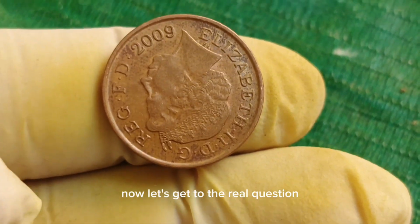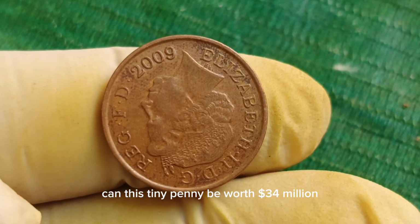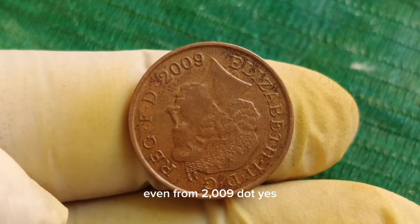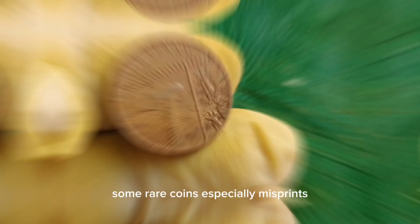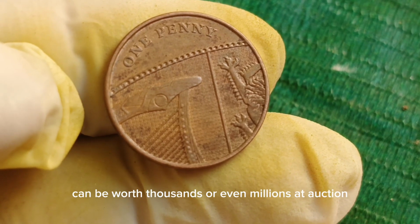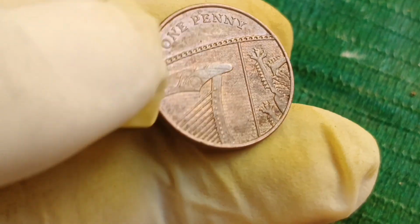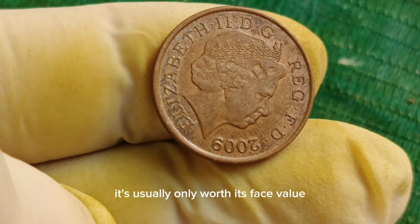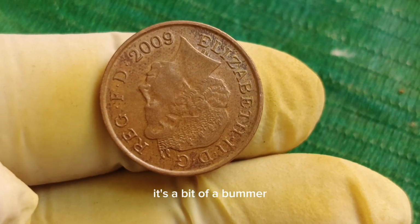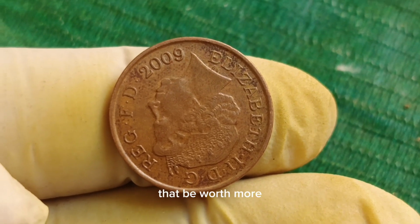Now, let's get to the real question. Can this tiny penny be worth $34 million? Well, I hate to break it to you, but not all pennies are created equal, even from 2009. Yes, some rare coins, especially misprints, minting errors, or coins with low circulation, can be worth thousands or even millions at auction. But the typical 1 penny coin from 2009? It's usually only worth its face value, which is, well, 1 penny. I know, it's a bit of a bummer. However, there are a few special versions of the 2009 1 penny that could be worth more.